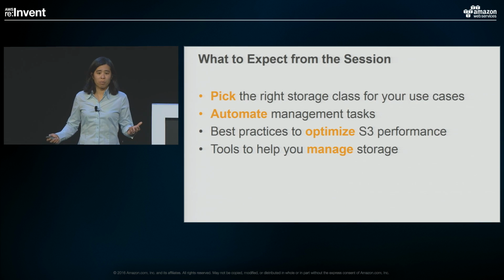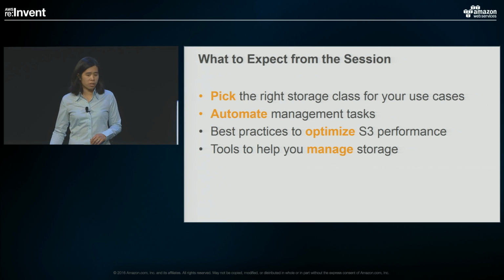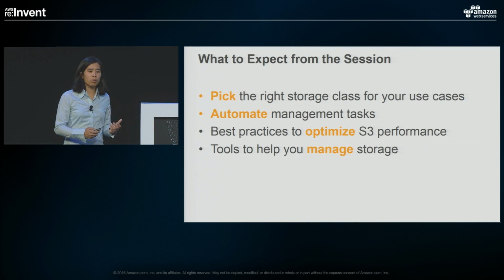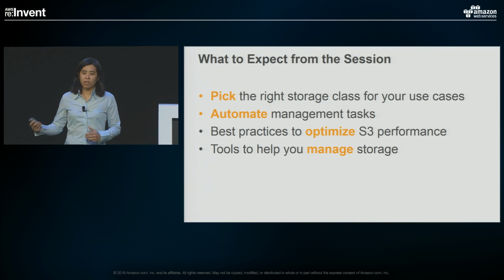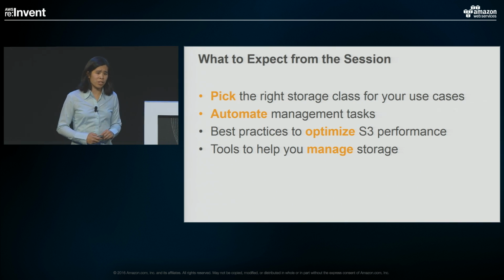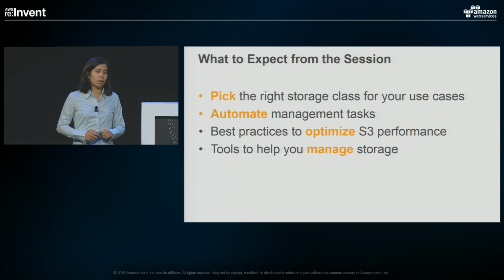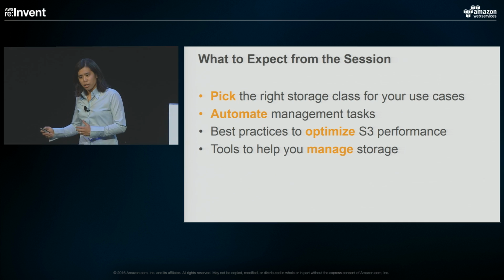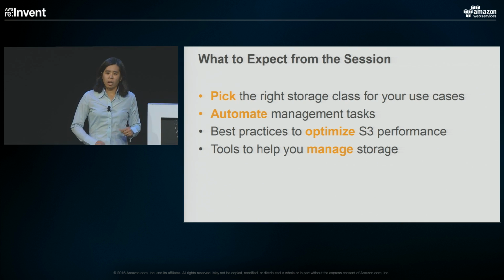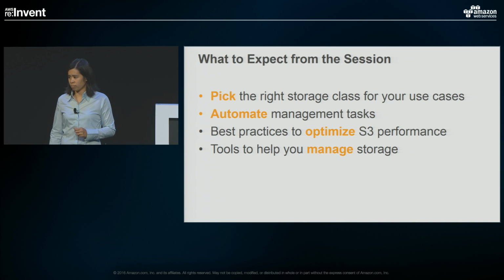So here's what we're going to talk about. We're going to dive deep into how you can pick the right storage class for your use case. I'll talk a little bit about some of the tools we offer you to automate your management tasks so you can focus on growing your business and building your application and leave the heavy lifting to S3. I'll talk a little bit about some of the best practices you can use to get better performance out of S3. And I'll also go through some of the new tools that we're offering to help you manage your storage.